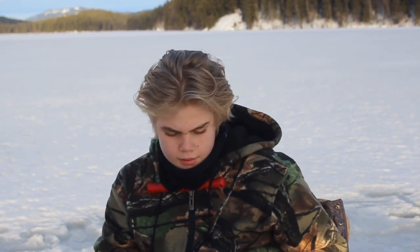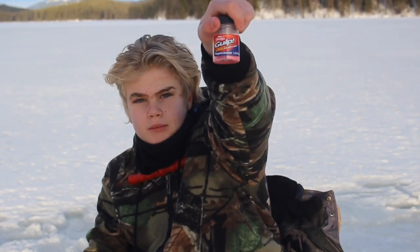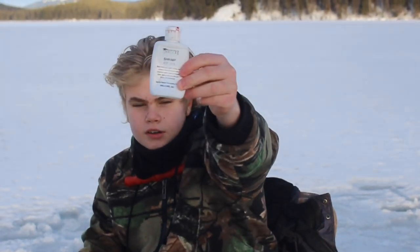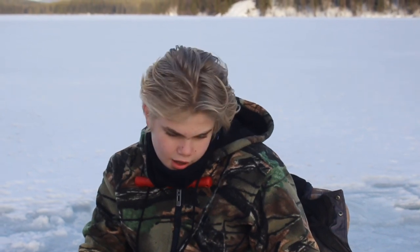Right now, for bait, we're just using these pink maggots, and we're just putting the shrimp gel on. It just helps the bite, it triggers the fish. And right now, we're just fishing at about 45 feet.